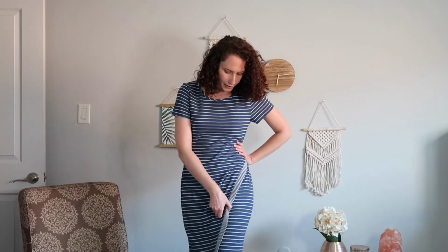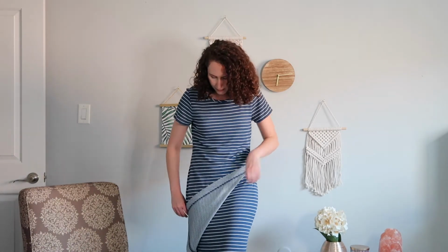Here is the blue striped dress. I am not sure about this dress. I do love dresses, but I'm not quite sure about this one. I like how it opens right here. That's really pretty with this striped on the inside. It's like inversed striped, which is really neat. I'm not sure if this flatters me very well.